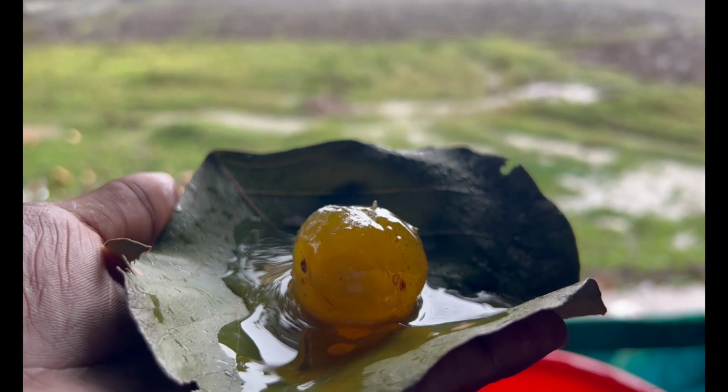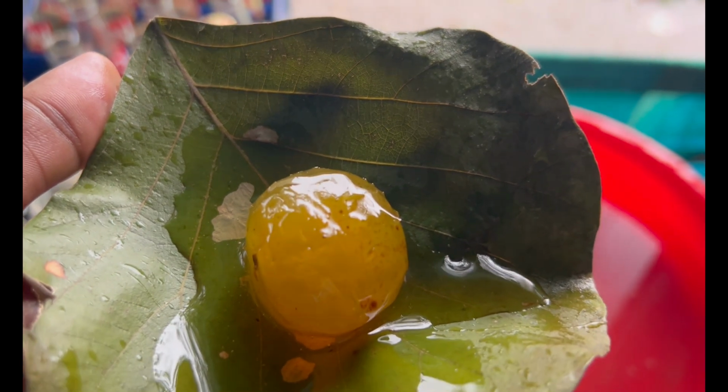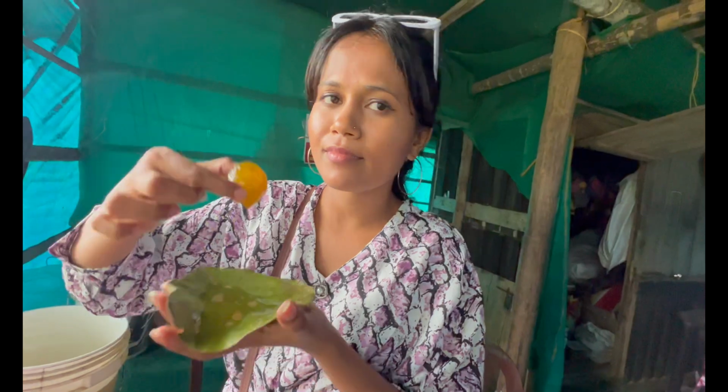Here we tried something called honey amla. It is basically amla soaked in honey. It tasted really good. There was no sour taste at all. It was so sweet.